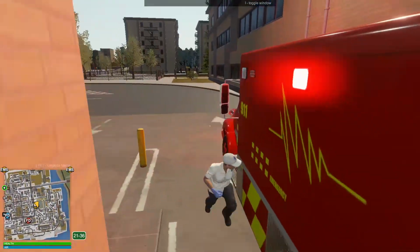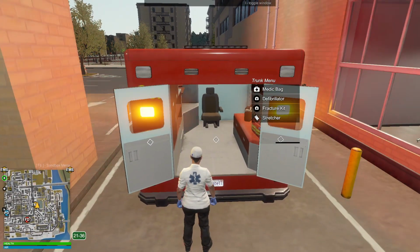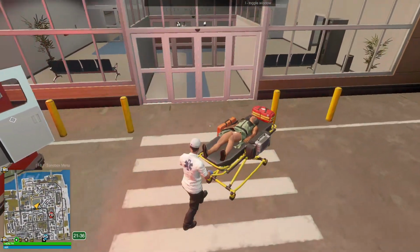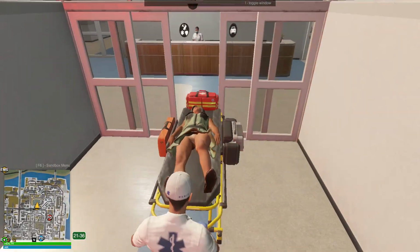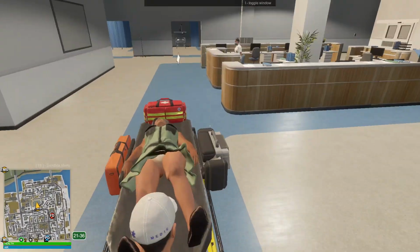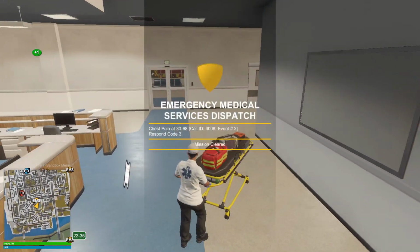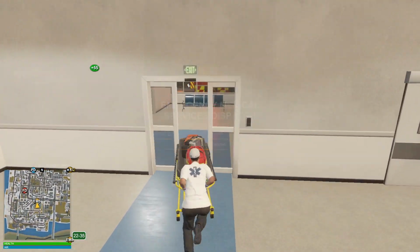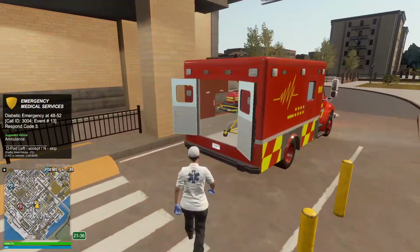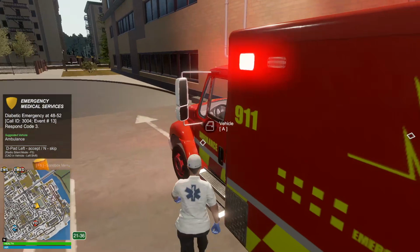At the hospital, I bring the patient to the stretcher and hand them over to the medical staff. Our quick response and proper care can make a significant difference in helping patients with chest pain.